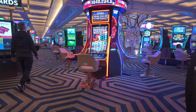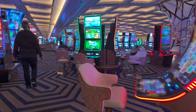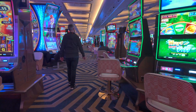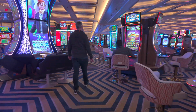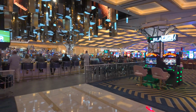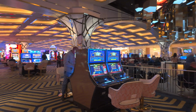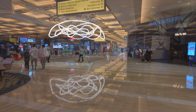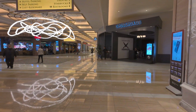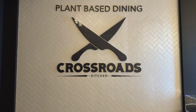If you have never been to Vegas, you probably by now appreciate just how vast the hotels actually are, with rows upon rows of slot machines and gambling tables. It's not all about gambling though. There are so many shows to go and watch, as well as hundreds of top restaurants to try out. Tonight we're eating at the Crossroads Kitchen. It's a vegan restaurant, so we thought we would go with a 7-course tasting menu to try a selection of vegan food.